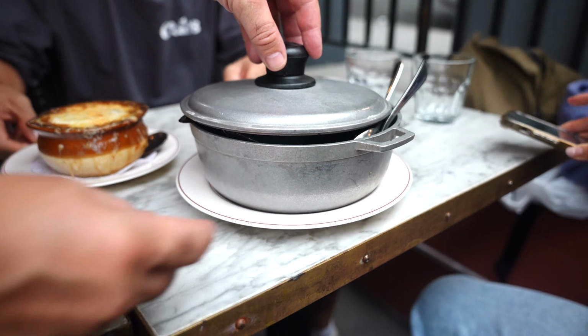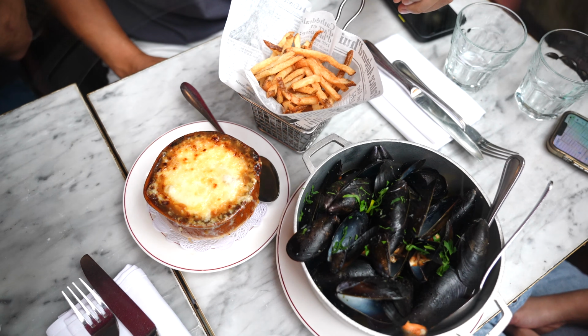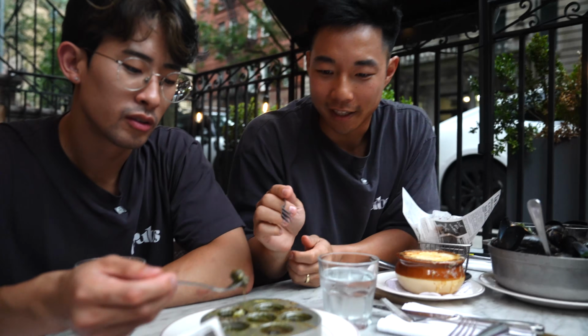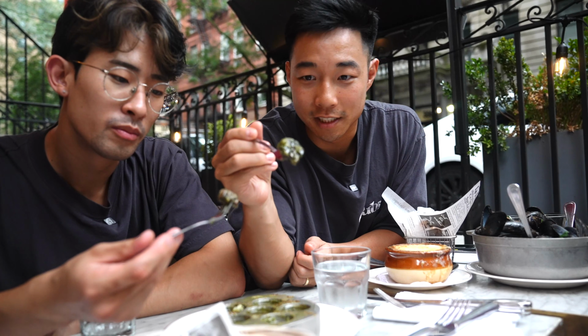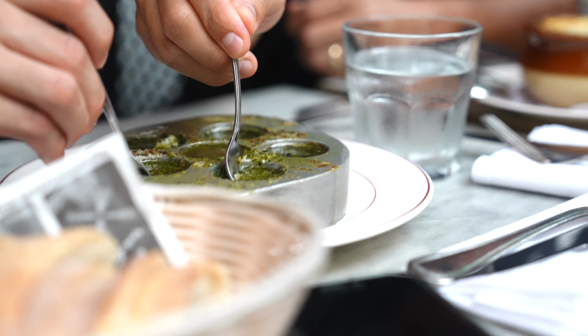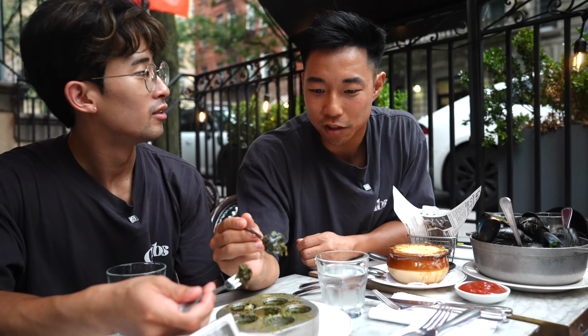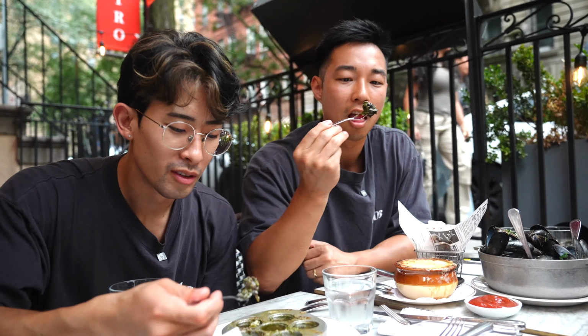As the oldest French restaurant in New York City, let's see how it tastes. It's gotta be good, right? Yeah. So right here, we have escargot, was considered a food for the poor. Later, it became a symbol of luxury and sophistication. Now it's a staple in French cuisine. Just like snails, herbs, doused in butter.